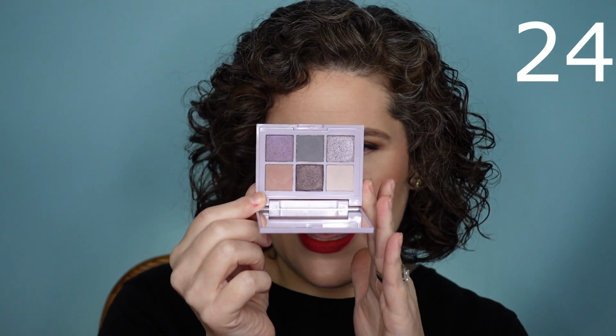I did find that the kind of lavendery purple shades in here were not as intense as I wanted them to be, but they're not bad. You can build them up. You can definitely make it work. I would definitely say it's a good palette, but it's not one that I reach for all the time.